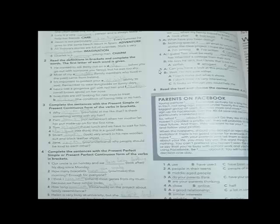Number 5, can you have a look at the picture? Of course, I can't make out what it shows. And now you are going to move to exercise 6. Read the text and choose the correct answer. Number 1, young people, of course, have been using, because they are still using Facebook. So young people have been using. Letter C.